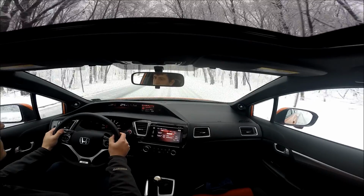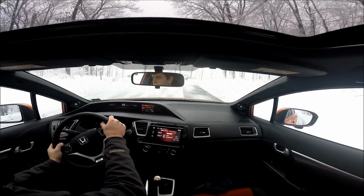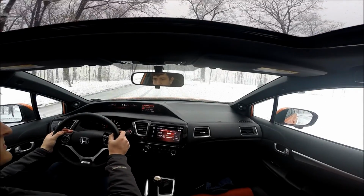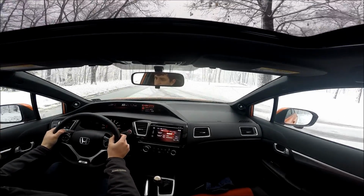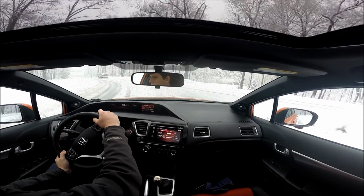And I'm sure you could hear that there's still a lot of slush on the road. Yesterday it was all rain, and overnight it froze and turned to snow. And so far we got about 3 inches. We're supposed to get 6 to 9 total.